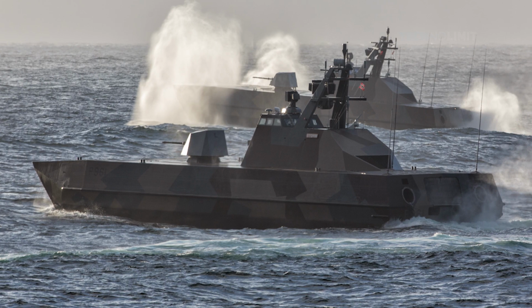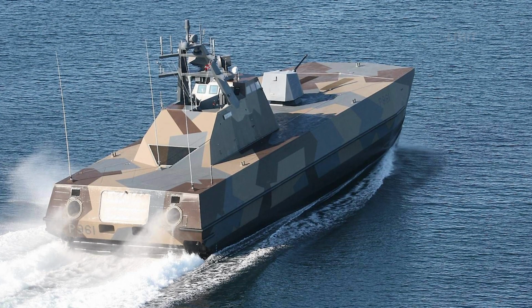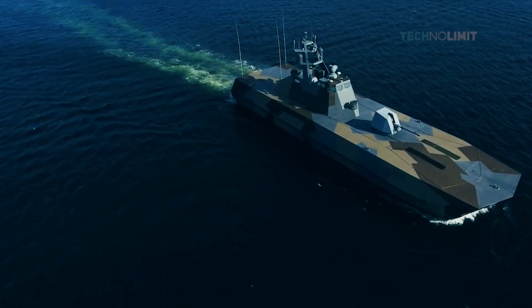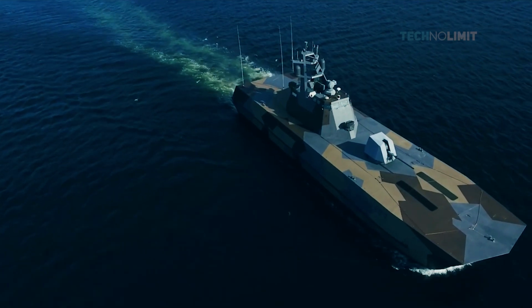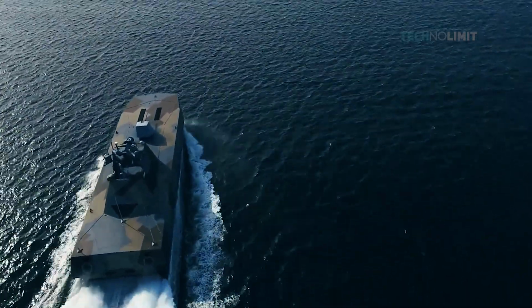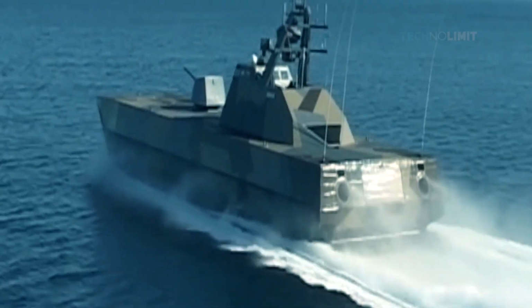They have 4 MTU diesel engines and 2 Rolls-Royce gas turbines that produce a total of 12,000 horsepower. They can reach a top speed of 60 knots. They are the fastest combat ships in the Norwegian Navy and among the fastest in the world.